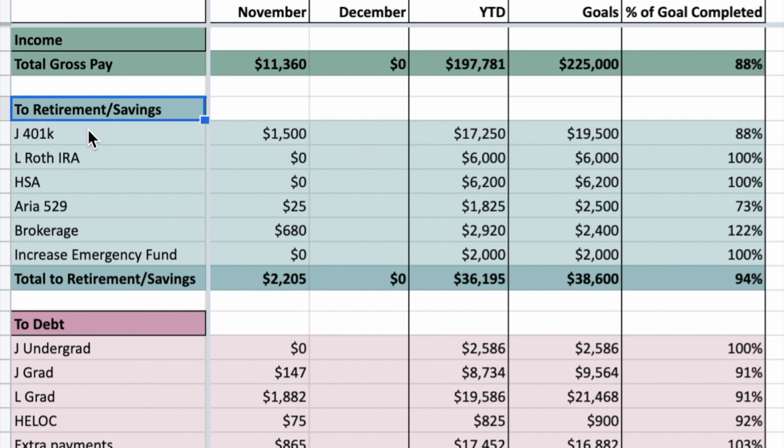Next, for retirement and savings, we contributed $1,500 to my husband's 401k this month. So we have contributed $17,250 to his 401k. We are aiming to max it out, which the current max is $19,500. I think it did go up for next year for 2022. But this is the max for this year, and that'll be the first time we're maxing out his 401k. And we are also 88% of the way to that goal.